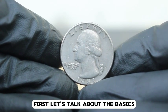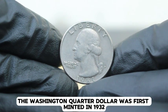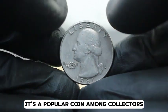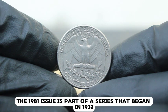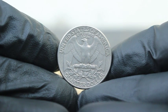First, let's talk about the basics. The Washington quarter dollar was first minted in 1932 to commemorate the 200th anniversary of George Washington's birth. It's a popular coin among collectors due to its historical significance and striking design. The 1981 issue is part of a series that began in 1932 and continues to this day.